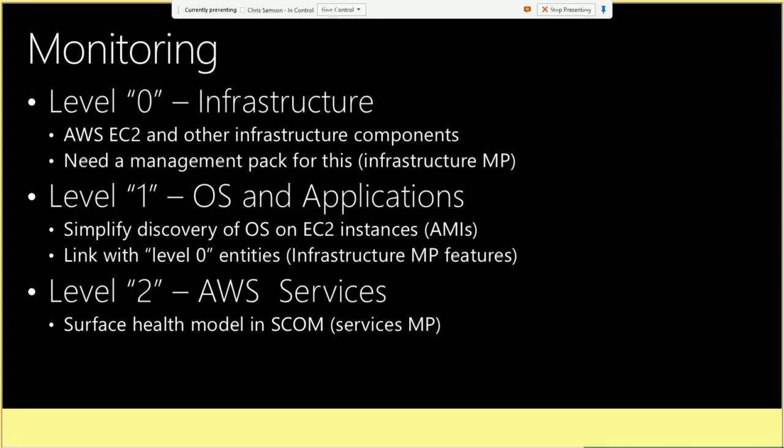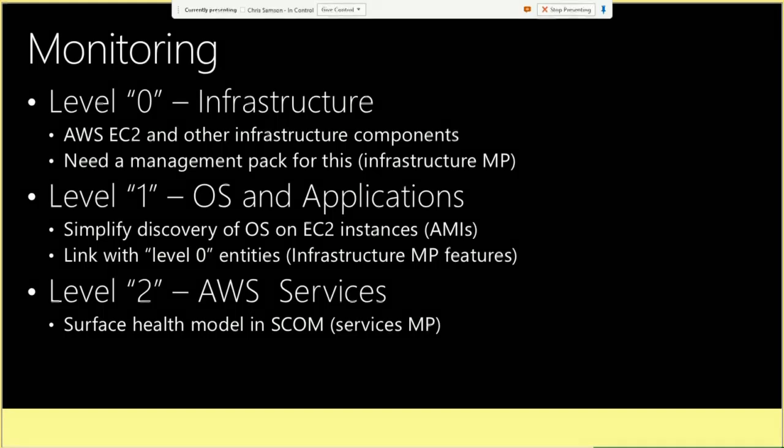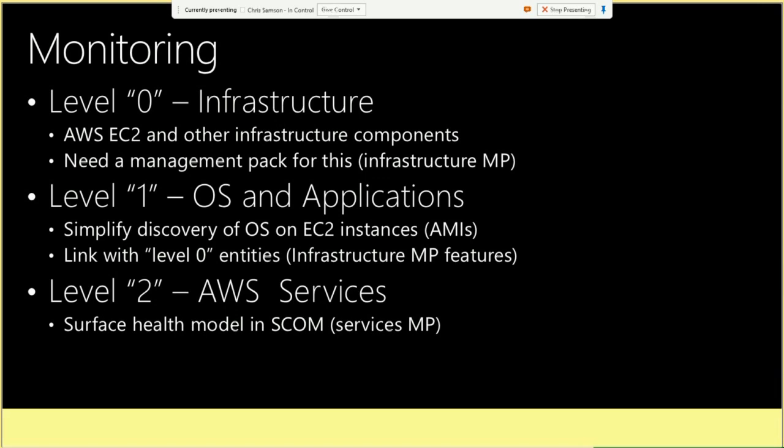Level 1, the OS and applications, is traditionally where Microsoft had strength in managing the operating system and applications. What we were able to do was link the level 0 and level 1 entities together, to differentiate between a CloudWatch metric being captured from Amazon and a basic alert and reporting metric being captured from Operations Manager, and bring those two together so we can intelligently report upon that.